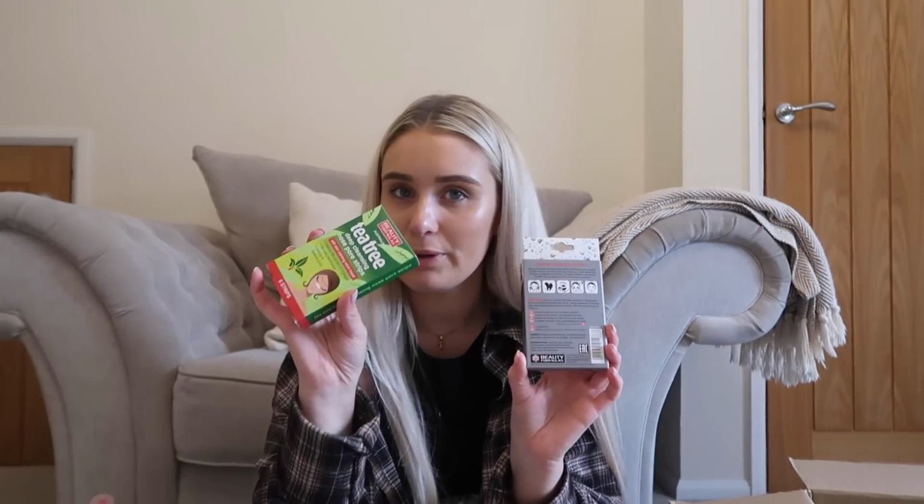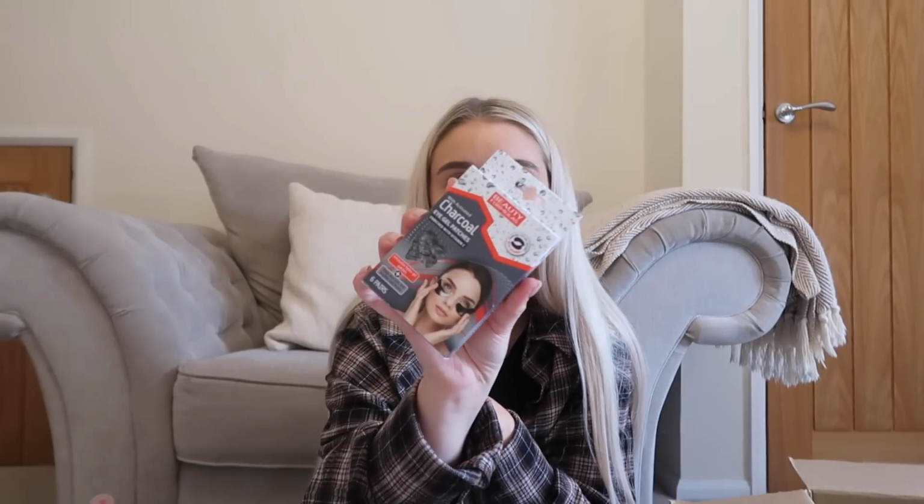I then picked up a couple of beauty bits. I've got some Tea Tree Deep Cleansing Nose Pore Strips. Again, I used to love these and I haven't used them in so long. And it says instantly lifts out dirt, oil and grease. I like the sound of that. And then I also picked up some charcoal eye gel patches. And it says enriched with vitamin C, which we love to hear.